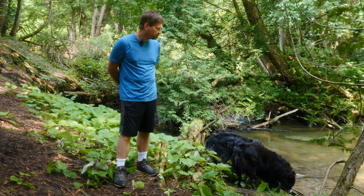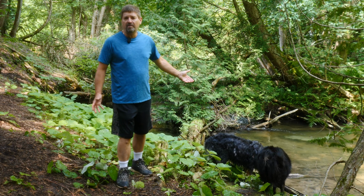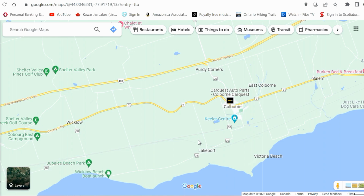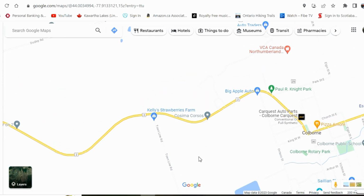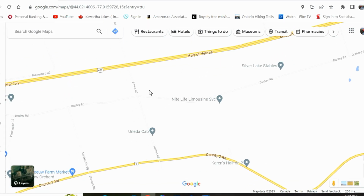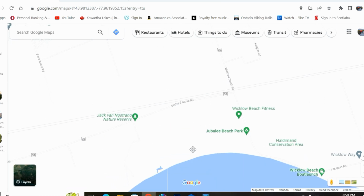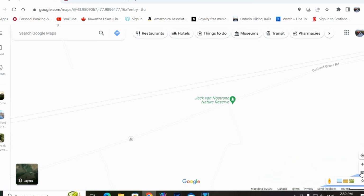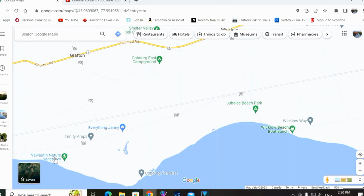But if I'm going to a location, so let's say I'm going to Colborne for some reason, and I want to check out where all the good hiking locations are, then I go to my Google Maps, and if you zoom in close enough, it will show you all the green spaces, all the conservation areas, but as soon as you zoom out, you'll lose all the smaller ones, other than the Ganaraska Forest, which you can still see, which is a pretty big area.